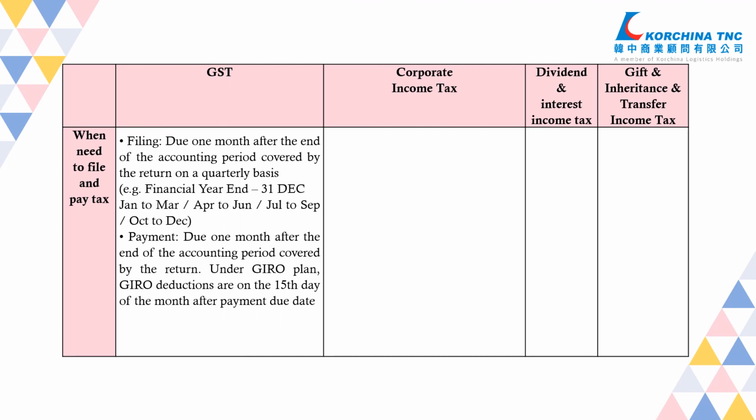When do you need to file and pay tax? Filing is due 1 month after the end of the accounting period covered by the returns, on a quarterly basis. For example, for a financial year end of December 31st: January to March, April to June, July to September, October to December. Payment is due 1 month after the end of the accounting period covered by the return. Under the GIRO plan, GIRO deductions are on the 15th day of the month after the payment due date.